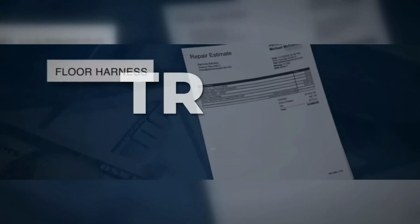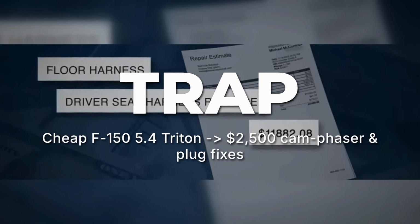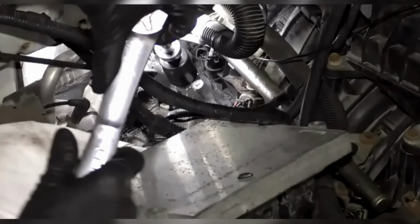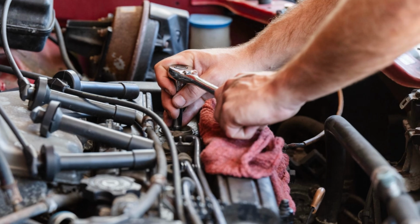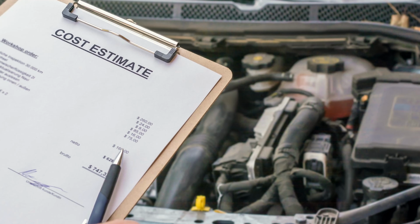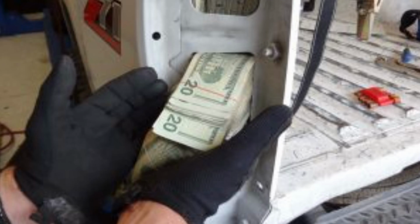Fixing it properly is a real timing job, often $1,500 to $2,500 or more. The second is the spark plugs, which were a 2-piece design prone to seizing in the head and snapping in half on removal. Pull them wrong, and you are extracting broken plugs at serious labor cost, sometimes pushing a tune-up past $1,000. A cheap one of these isn't a deal, it's a bill with a tailgate.